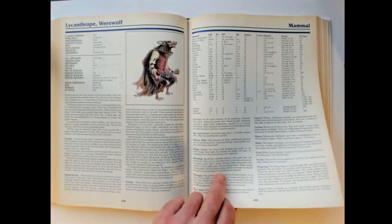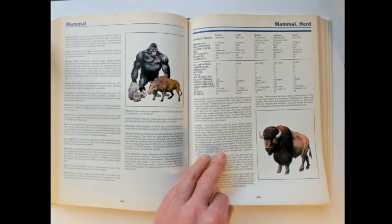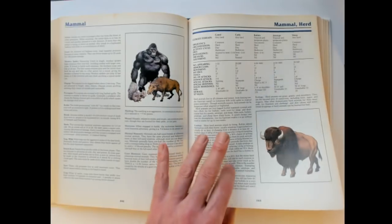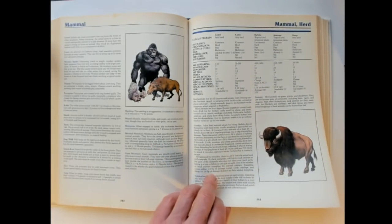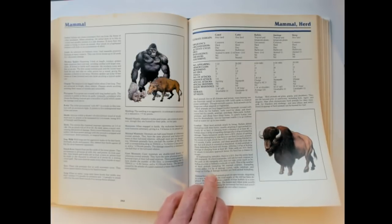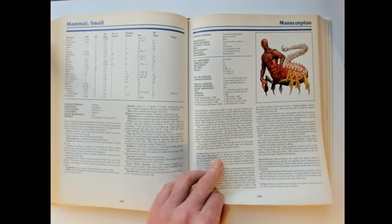The only problem is you don't get an awful lot of information if you squeeze it in there. There's not an awful lot of information in the modern book anyway. Mammals, covers different types of mammals, although I think you're better off just jumping on the internet and doing a bit of research yourself. The mammal herd. Okay, the man scorpion.